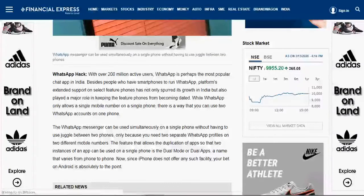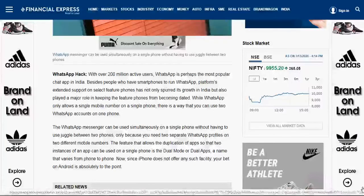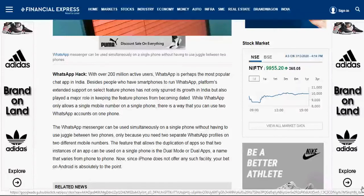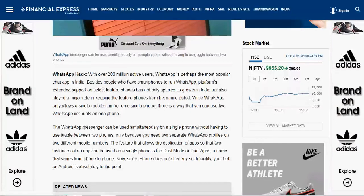WhatsApp hack. With over 200 million active users, WhatsApp is perhaps the most popular chat app in India. Besides the people who have smartphones to run WhatsApp, the platform's extended support on select feature phones has not only spurred its growth in India but also played a major role in keeping feature phones from becoming dated. While WhatsApp only allows a single mobile number on a single phone, there is a way that you can use two WhatsApp accounts on one phone. Generally only one account is available on one smartphone, but now two different numbers can run on one smartphone.